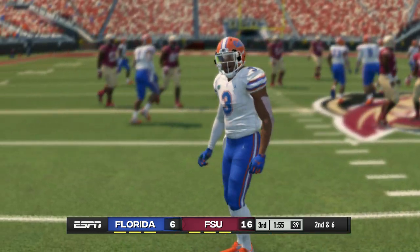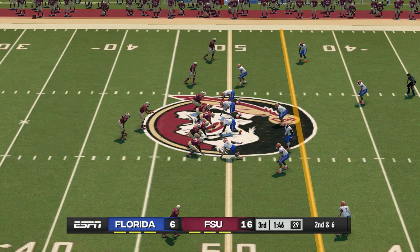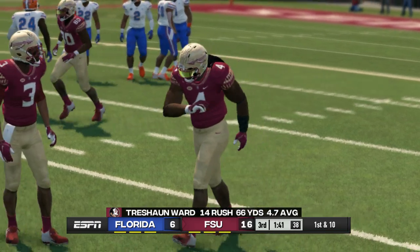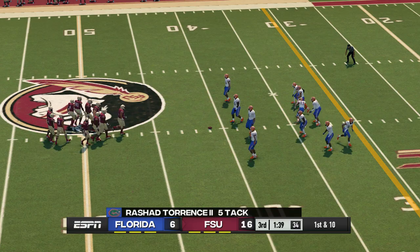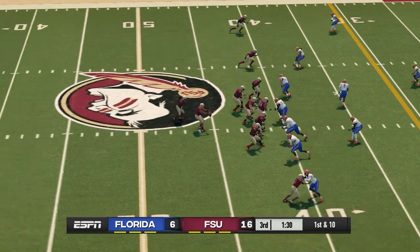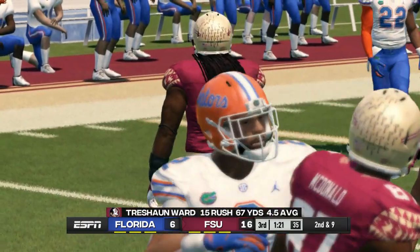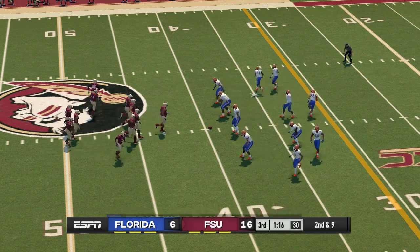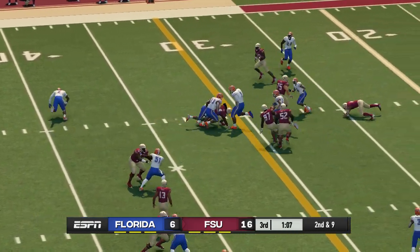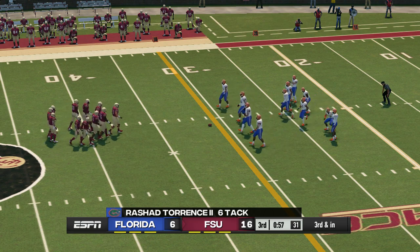On the option. That makes it second and six. Mike 51. He gets to about the 41-yard line. From the 41-yard line, first down. He gets another carry, and they make the stop right around the 40. Gain of 1 yard. That brings up second and nine. Takes the ball inside. Makes it to the 31. So it's third down, and they're just inches away from picking up the first down.